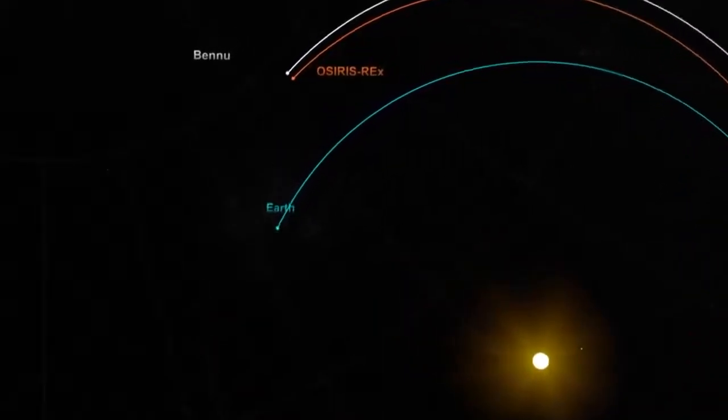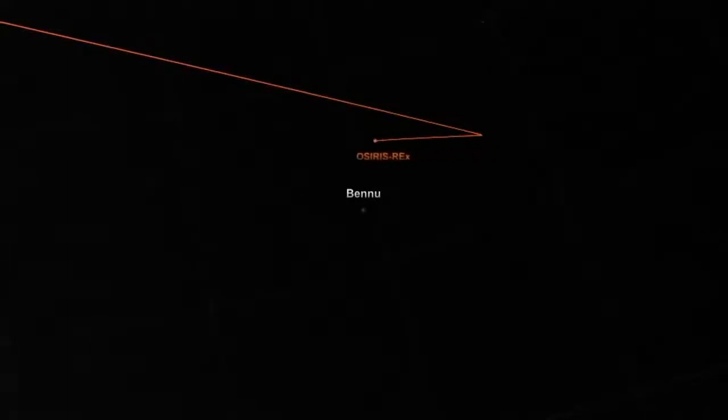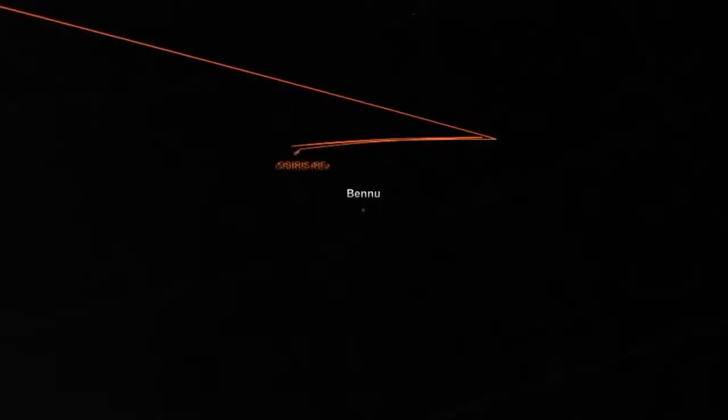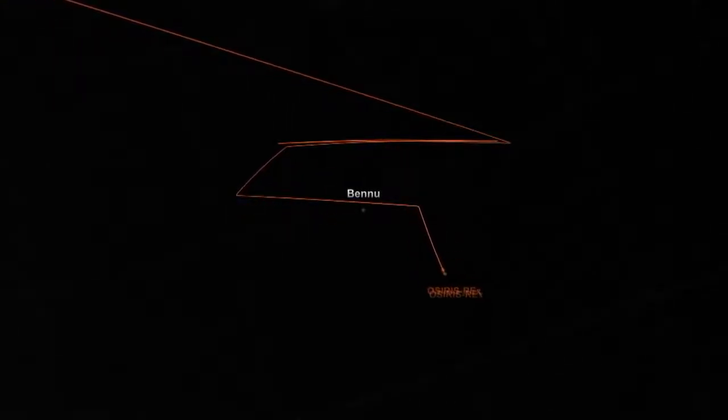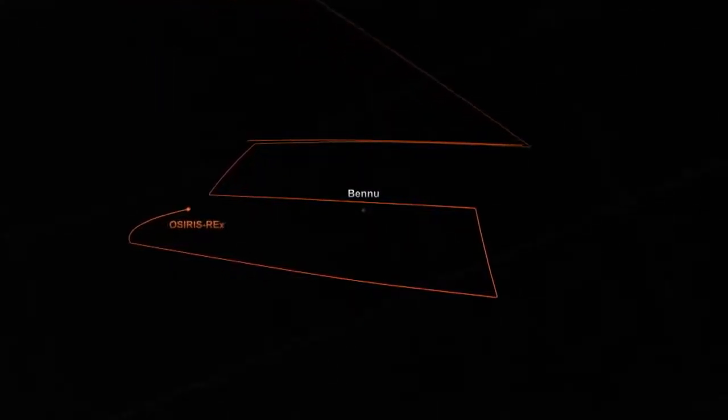And in order to determine where the spacecraft is, we use two types of information. We use the optical images that the spacecraft takes of the asteroid, and then we also use the signal from the spacecraft in the communication link when it transmits things down to Earth.